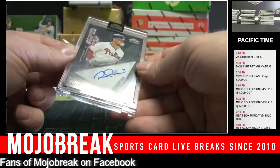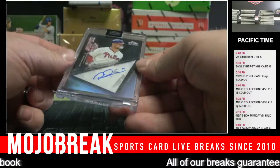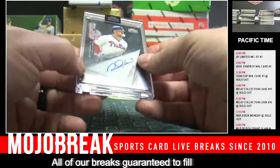Rhys Hoskins, 57 out of 99, super futures going out to the Phillies.